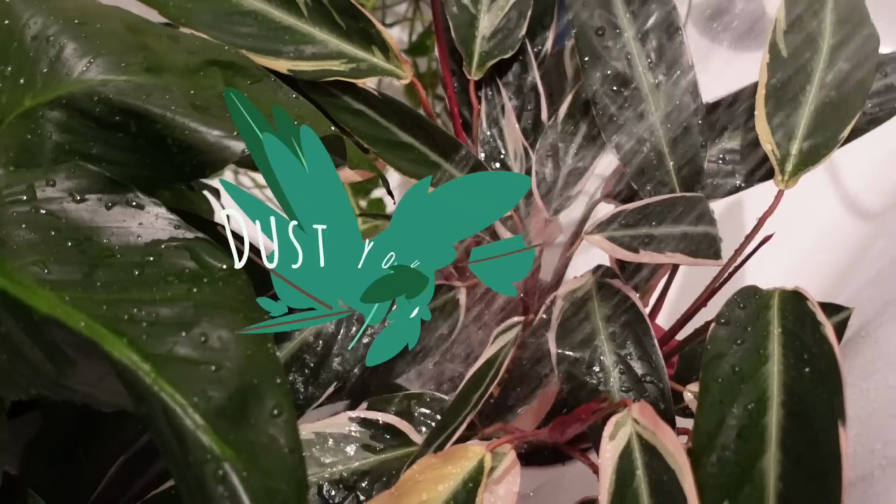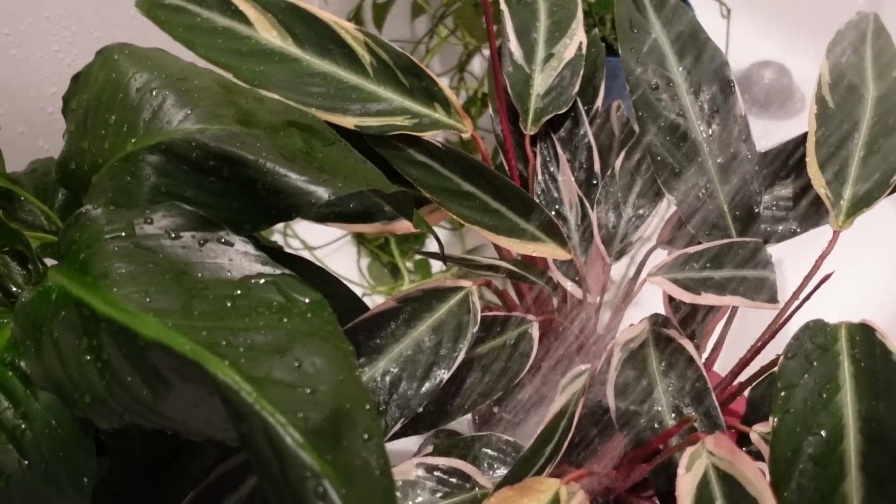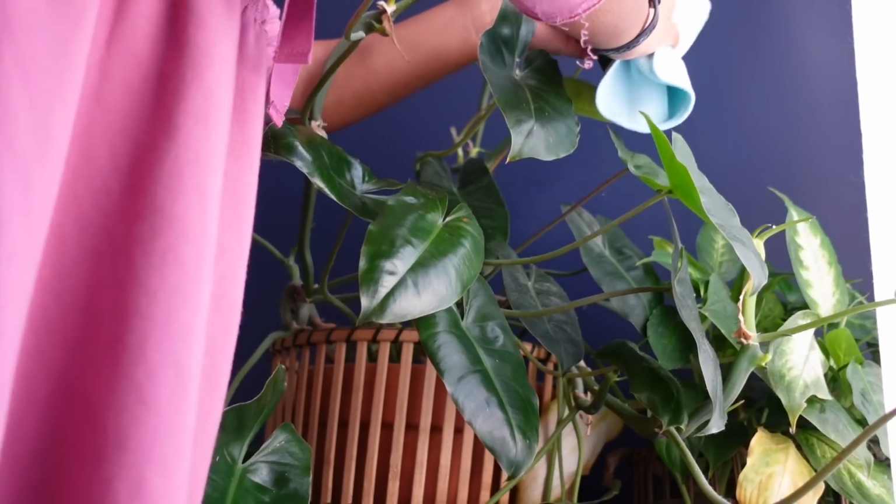Tip number 7 is one that a lot of people don't think about, is that plants do need occasional dusting because their leaves get dusty. Not because it's like aesthetically displeasing, but because it interferes with their ability to photosynthesize correctly. In order to give your plant queens the best chance at life, you should keep their leaves free of dust and debris.